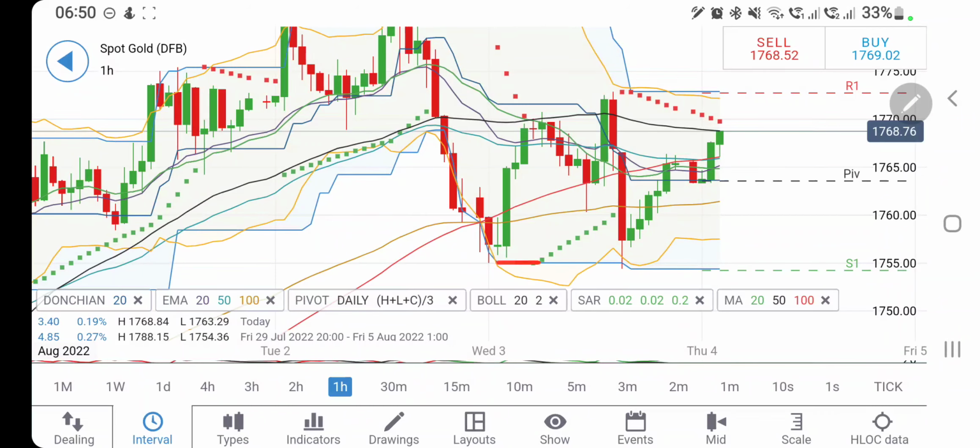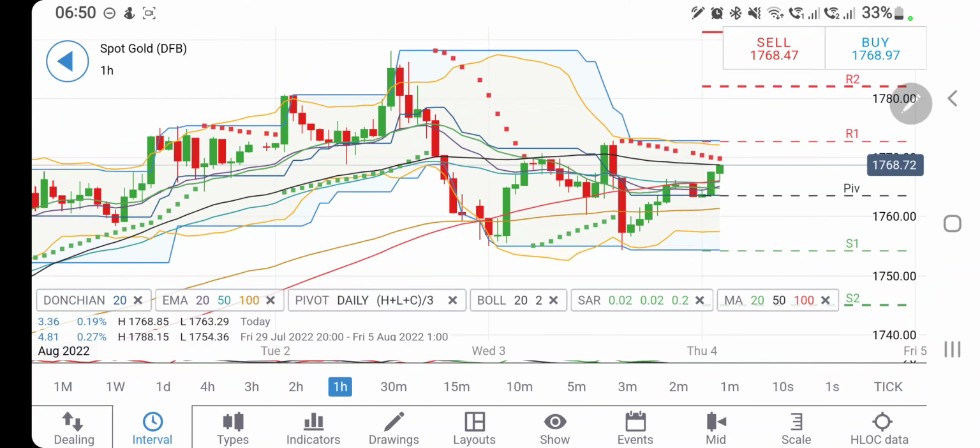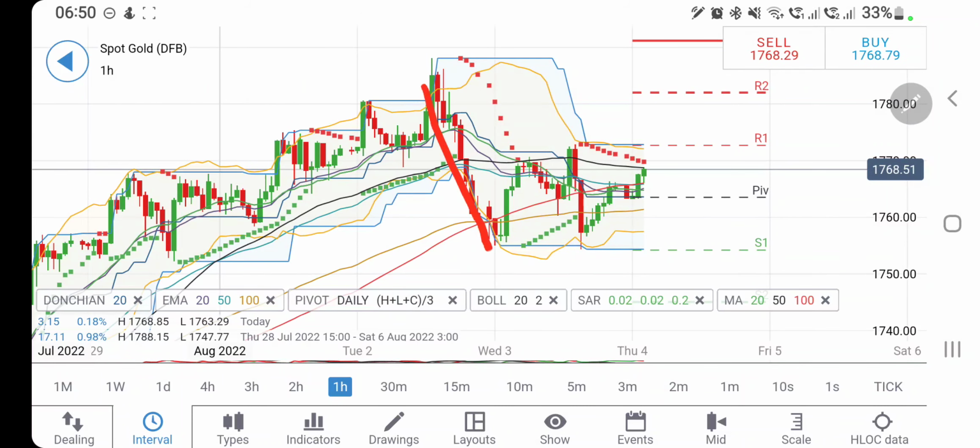Now look at the hourly charts. The support there at 1755 is so strong. It tried to break past this, and now it is again trying to rise. If you look at this, the drop started from here, then a retracement, then a drop, and now it is trying to rise.